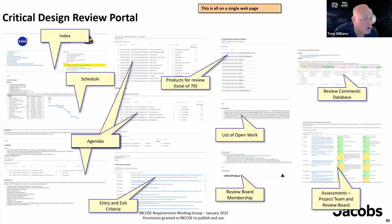I wanted to talk a little more about the different applications other than verification. This is our critical design review portal. And as you are probably aware, critical design review was in essence supposed to be our examination prior to being allowed to actually bang out hardware and actually put stuff together and buy stuff.